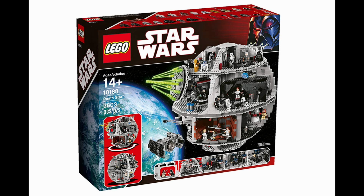Number 4 on the list is the 10188 Death Star set, released in 2008. This set catches a lot of flak because it's a playset with no exterior, but this is easily a standout LEGO Star Wars set. To this day, this set has the second most minifigures ever included in a Star Wars set, only second to its remake.